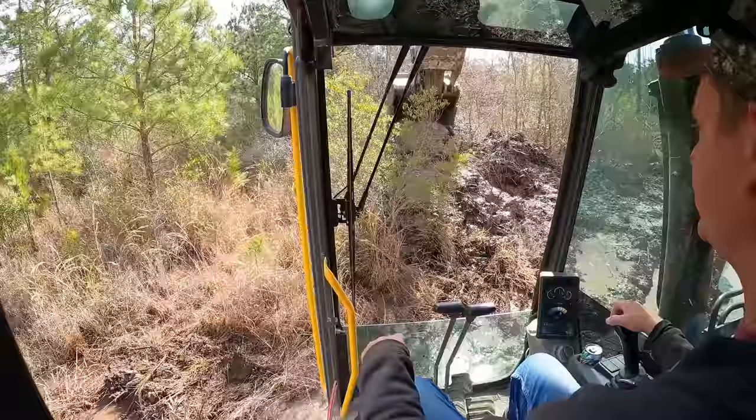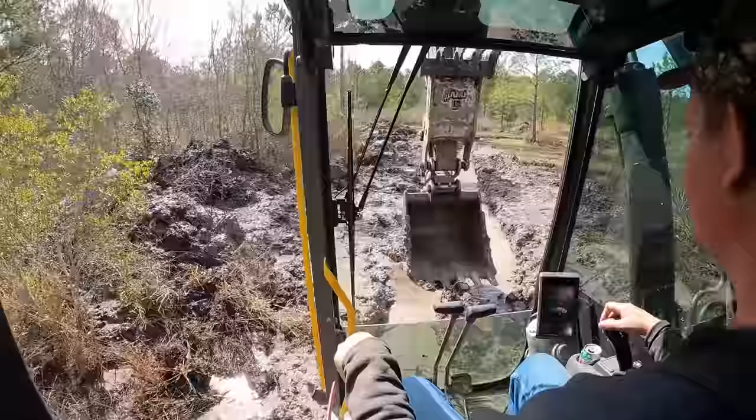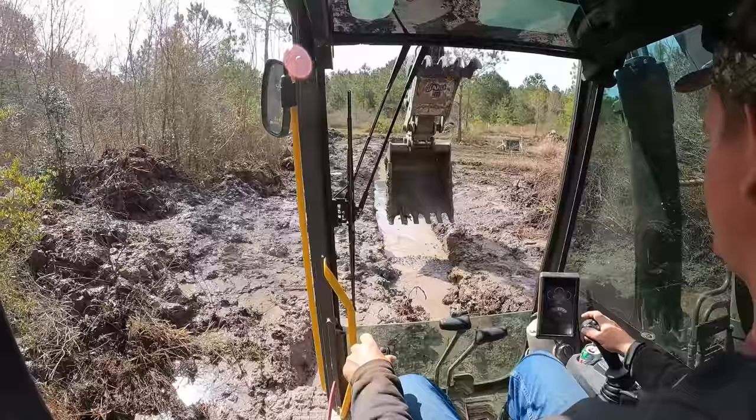Random piles in here. I don't want to build a whole row of dirt because it'll end up acting as a little dam as well. Kind of defeats the purpose of what I'm trying to do, which is get everything to drain. I mean, you see how nice the dirt gets. It dries out. It ends up as a water table.